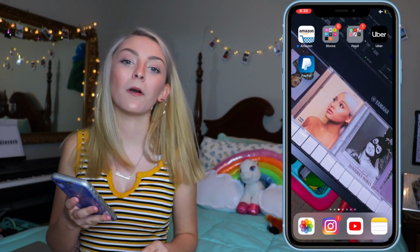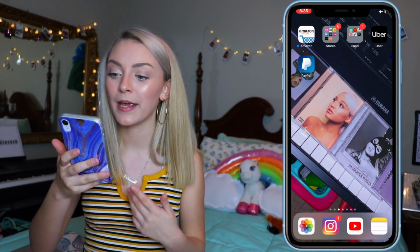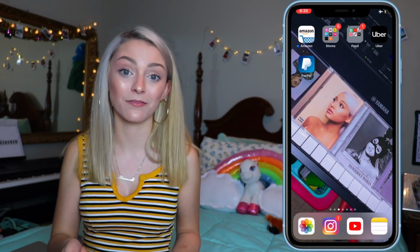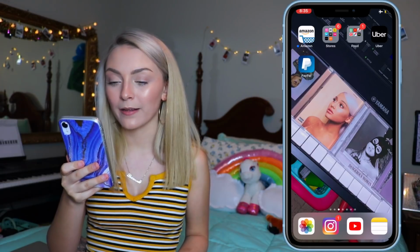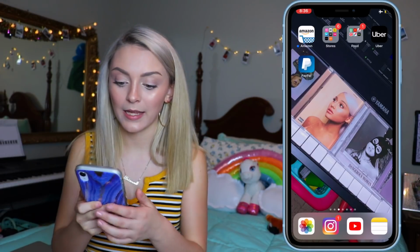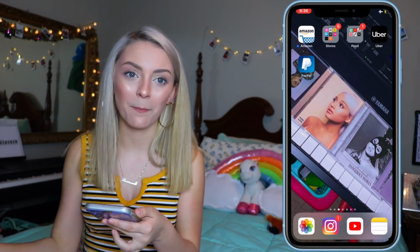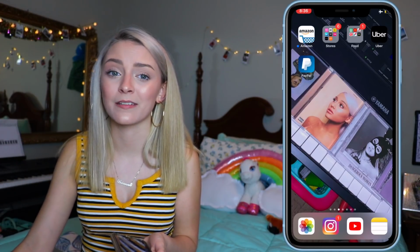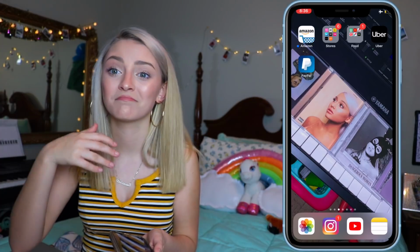Alright, now we're on to the second page of the phone, and this is more of like the money page, and by money I mean apps that I buy stuff on. For example, Amazon, literally I use it for everything, and then we have Uber and PayPal. PayPal, I literally never use it. I just use it just in case I get paid for something. Hasn't happened in a while though, so.